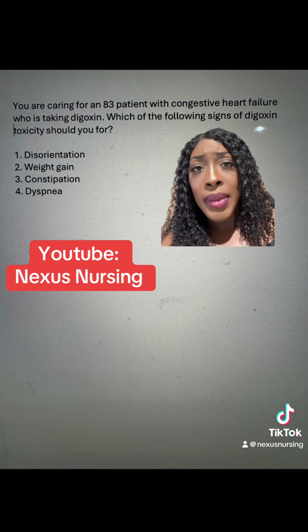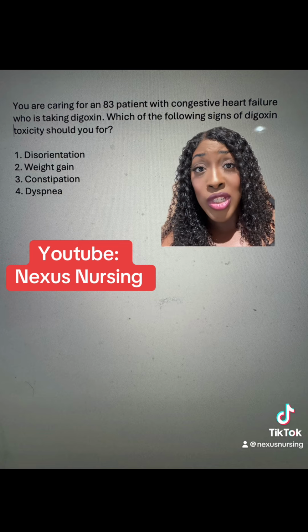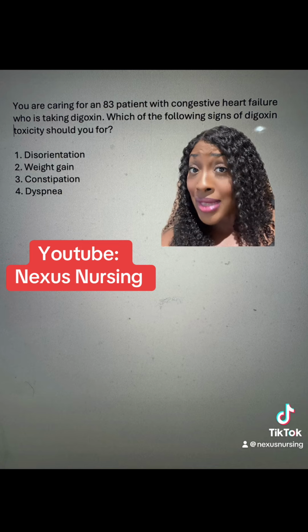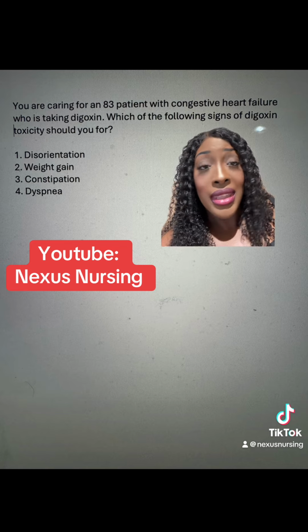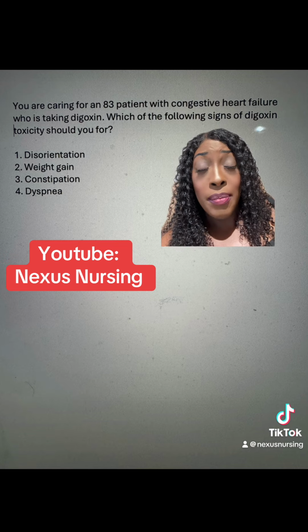3, constipation. Actually, if the patient was getting too much digoxin, we expect to see the opposite, diarrhea, not constipation. And then 4, dyspnea, difficulty breathing. That is another sign that medication is not working. We're giving that patient digoxin.